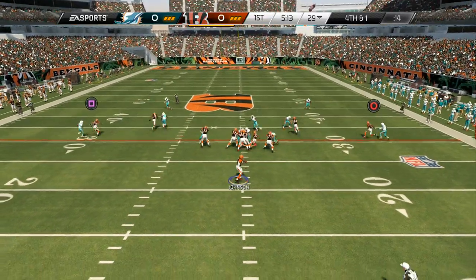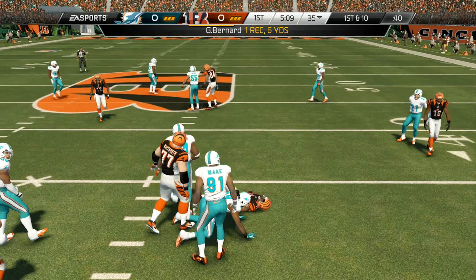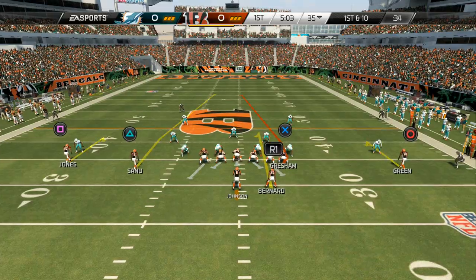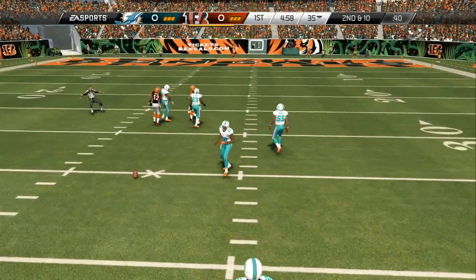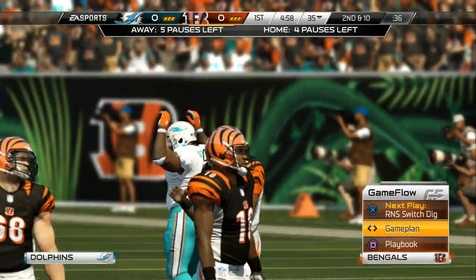Johnson standing back in the shotgun, ready for the snap. On the money. I just don't think that's a good job by the defense. It's fourth and short. You kind of know what the offense is going to do. They were not ready, and they give up the first down. He's going deep. It's incomplete. The defender had it for a moment, but could not pick it off cleanly.